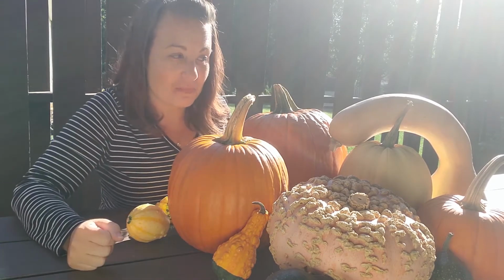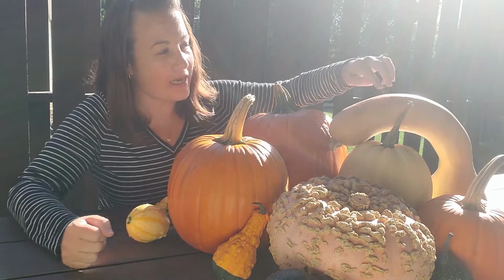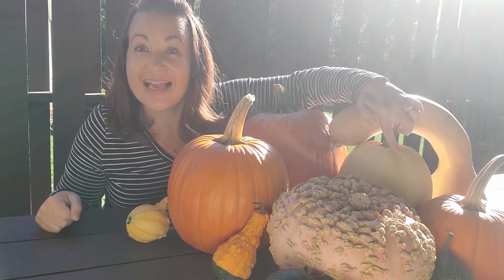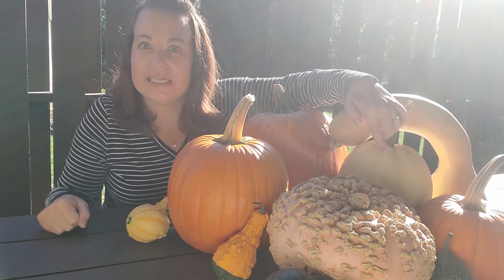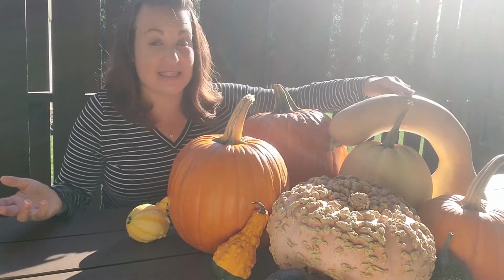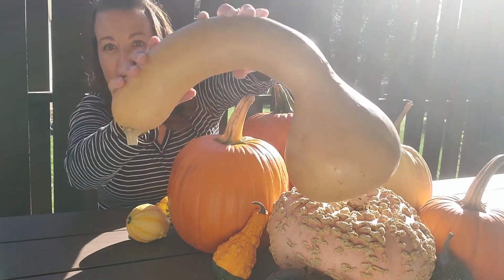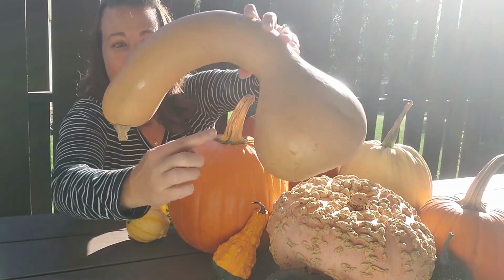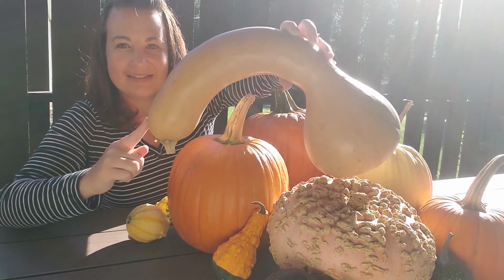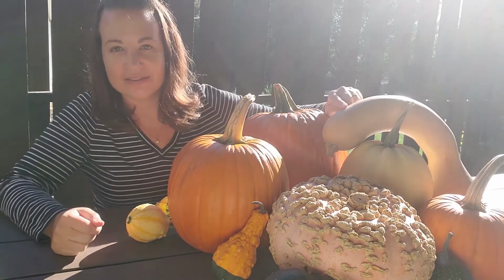Let's look at our other pumpkins. Oh, this one in the back here. Can you see this one? What color is this pumpkin? Yes, it's white. Did you know that pumpkins can be white? This one is a silly pumpkin or a gourd. I'm going to lift it up and show it to you. Look at that. It has a round bottom and a really long neck. And that's kind of a white or beige color.